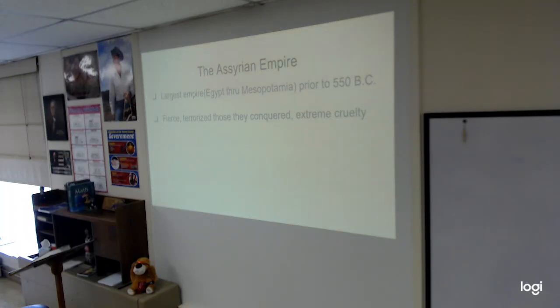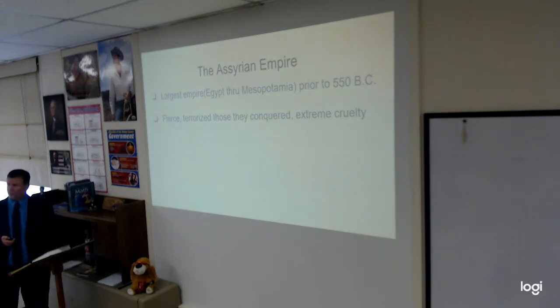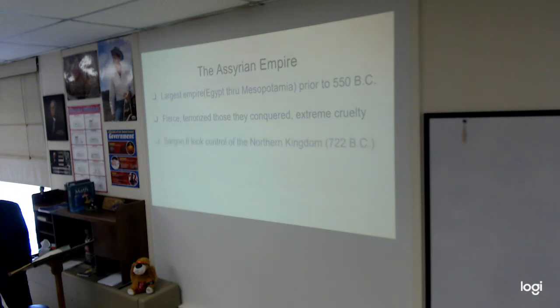Or if you were traveling through the area, I'm just throwing something out there, you walk through this valley or this area and you notice all these skulls on top of stakes or something. Just awful. The Assyrian Empire. Remember Sargon of Kish way back when? Sargon II.